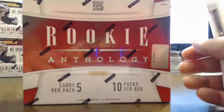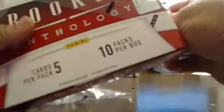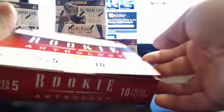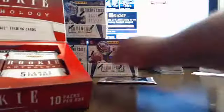We're doing a one box break of Rookie Anthology hockey for the Big Show. There's the Prism Pack.